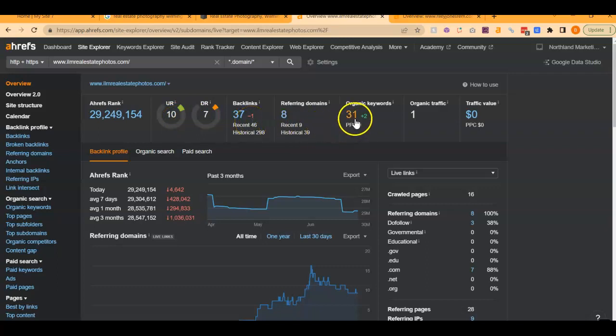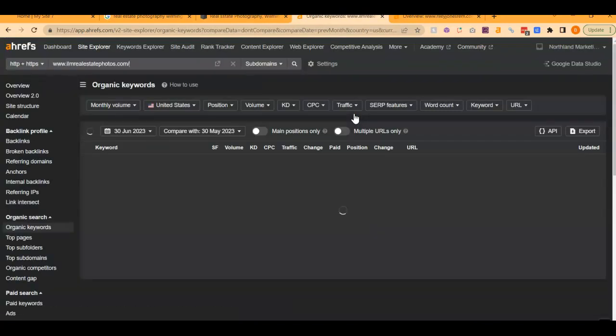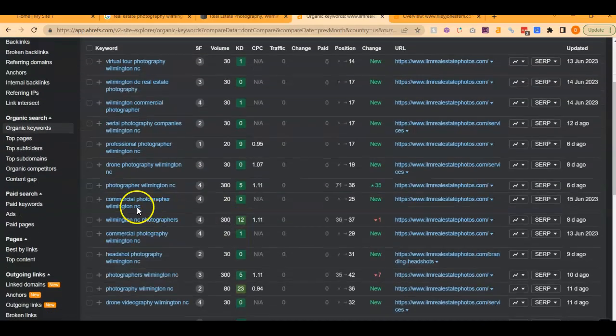Lastly, and most importantly, I want to talk about the organic keywords. These are the keywords within the content that we were talking about before. For example, they've got a lot of other photography words on here, which might be cool if these are things that you do. So we've got virtual tour photography, Wilmington, North Carolina. There's approximately 30 people a month who are Googling this. Wilmington commercial photographer, roughly 30. Aerial photography companies, Wilmington, NC, approximately 30. Professional photographer, 20. Drone photography, 30. Photographer, 300. Commercial, 20.